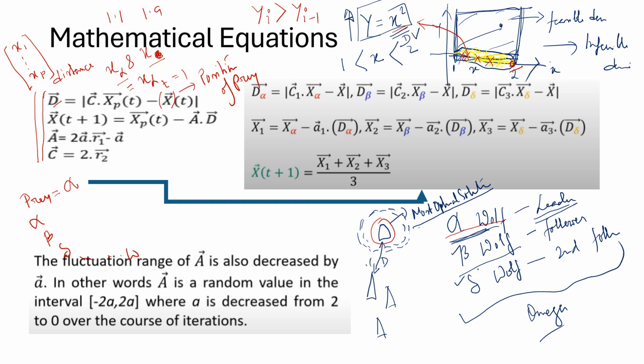So if I randomly selected 1.1 and 1.9 to be the position of feasible solution at the first iteration, then 1.9 is certainly nearer to 2, and we are planning for maximizing y, so certainly 1.9 will yield a higher value of y compared to when x is equal to 1.1. So assume 1.9 to be the prey and 1.1 to be the alpha. Correct? So now the next iteration, what will happen?